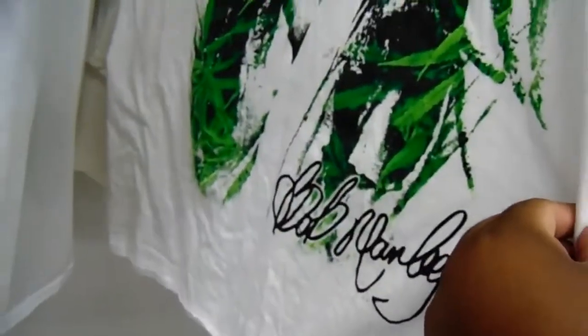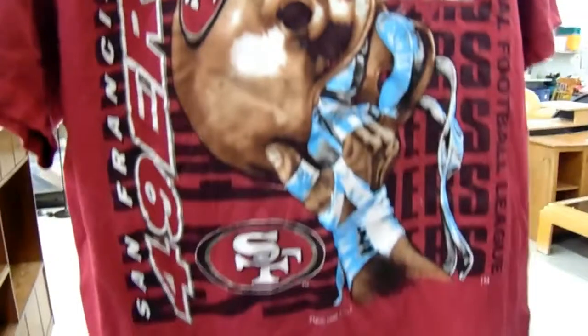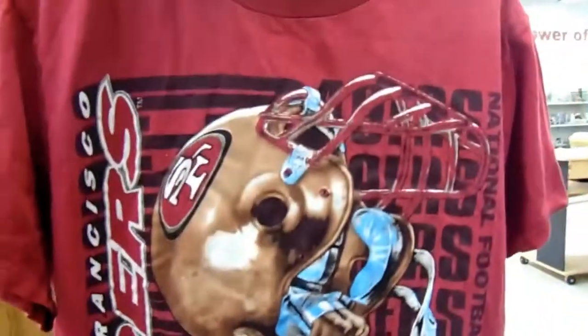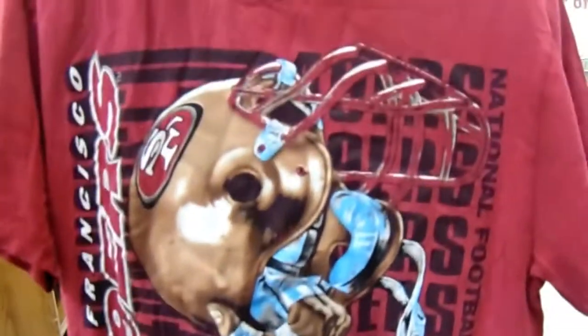Have another Bob Marley piece right here. It's probably like a newer model, but the one is kind of vintage, kind of early in the 2000s, but this is something like it. Man, y'all already know, man, when I see fresh racks, you know I come through. Bro, Logo 7. Vintage 1996 San Francisco 49ers, bruh. Man, you already know.